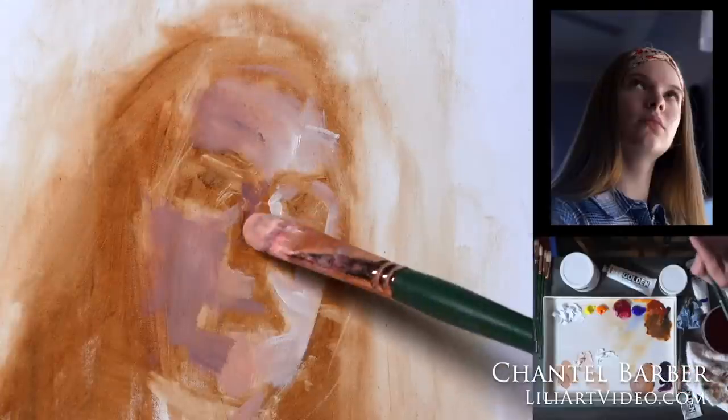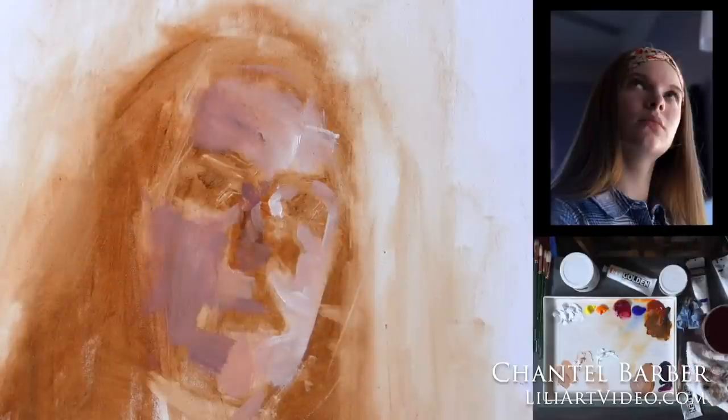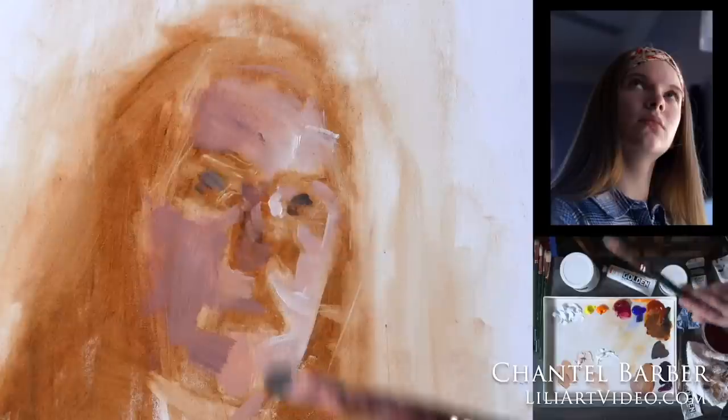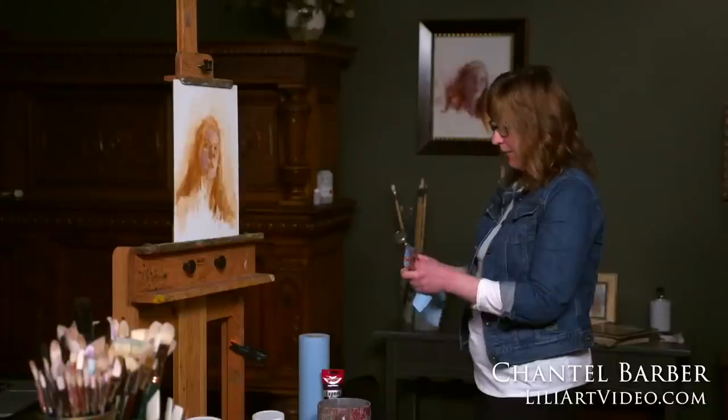Okay, let's see. Oh, that's better. Okay. Look in the mirror, see how it's looking. And start to put some of that over here. Maybe add a little bit more of a blue-gray into that. And that might be a little too dark. We're going to see it. And then if I need to change that, I can do that. It's not too bad on this side. I think it's that side I want to lift some of it off.